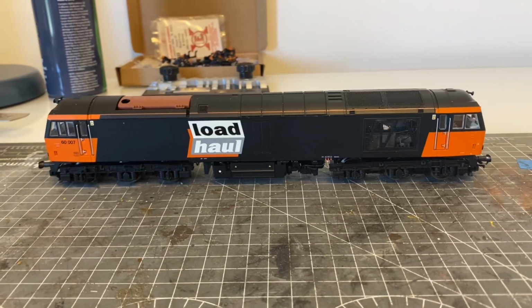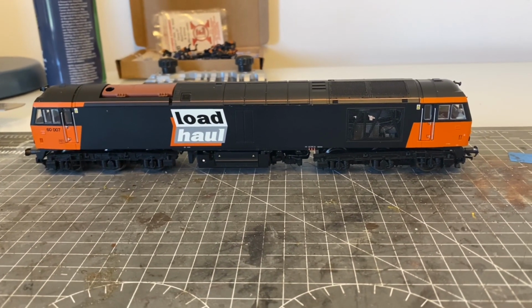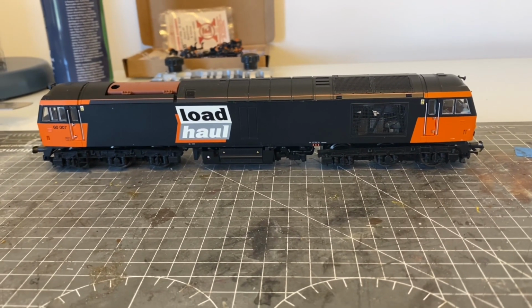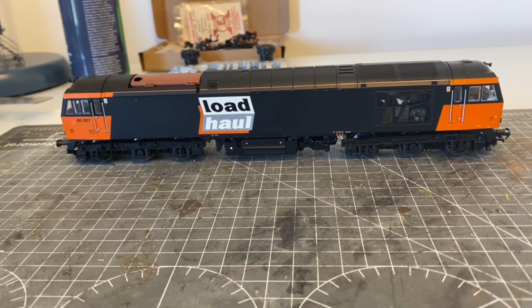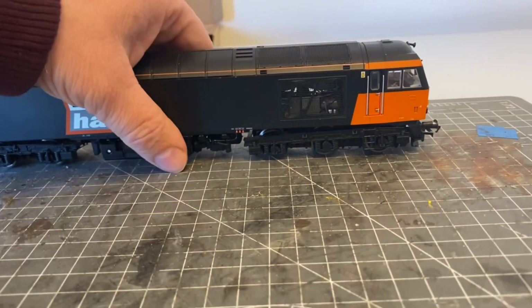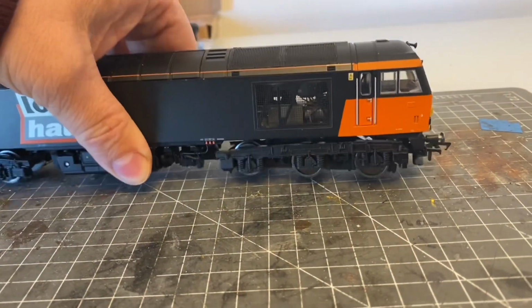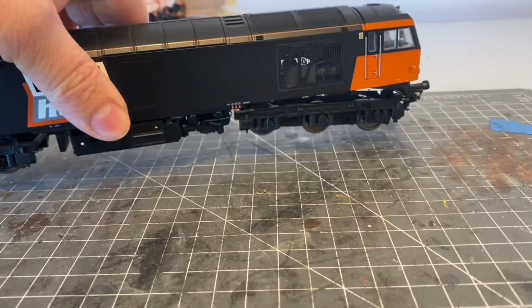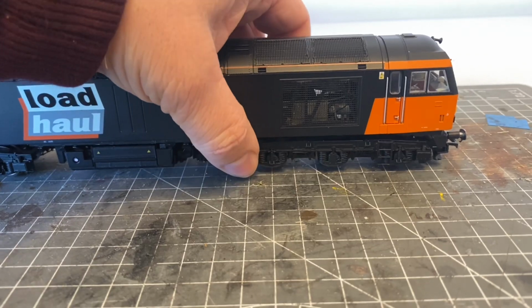Finally, it's the Class 60, the Loadhaul version. This model is causing me a fair few problems. I thought it all looked good when I picked it up, but unfortunately it's got quite a few issues. So if I pick it up, you'll see that the power bogie just kind of hangs quite a lot. Not great. And then also the side of the bogie frame is very loose.